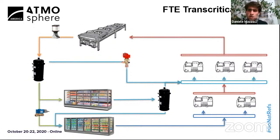We will see later on why this last modification is so important, and it is the connection of the flash gas. The flash gas is not anymore connected directly to the suction of the medium temperature compressor, but the flow of the flash gas passes through the FTE.